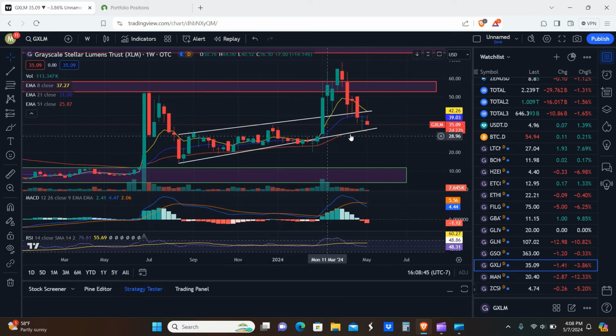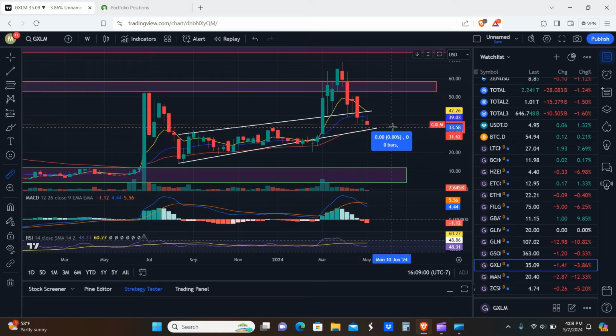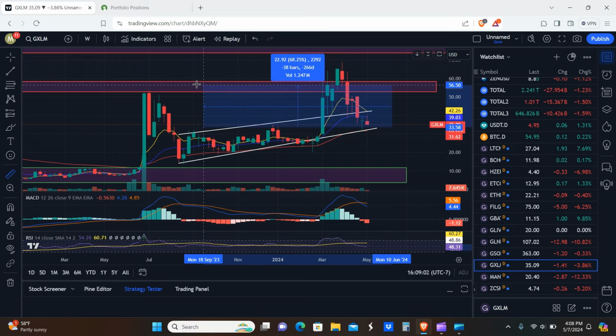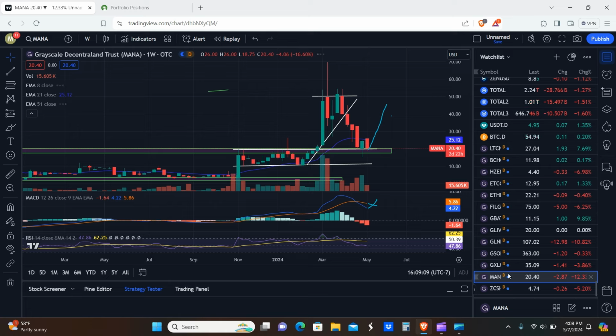So GXLM, again, roughly about the bottom of this trend line is going to be the first support. So that's currently about $32.50. And then somewhere around these candle bottoms here at about $20, I would say would be the next level of support. So from the bottom of the zone to resistance, you'd be looking at about 72%, and then the wick high up there is about a 106% move. Excuse me.